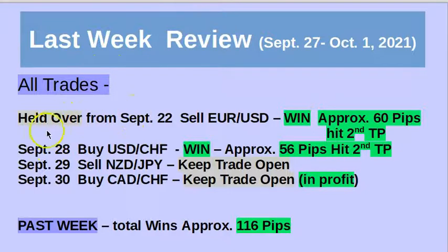This is what happened this past week. Now, we had one trade that was held over all the way from the previous week, from September 22nd. It was a sell Euro USD signal. And guys, this was a pretty good winner here. It won approximately 60 pips, and it did hit our second take profit level. Okay, so we're going to take a look at the chart in just a moment. Then on September 28th of this past week, I issued a buy USD Swiss franc signal, guys. Again, this was another winner, approximately 56 pips, and it also hit our second take profit level.